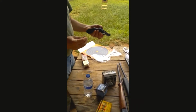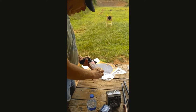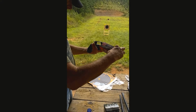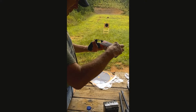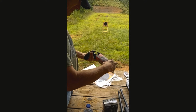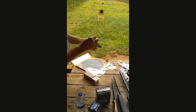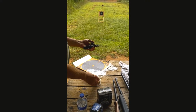He's loading up with these rounds, the Norma Range and Training 38 Special Full Metal Jacket, 158 grain, 329 foot-pounds, and 968 feet per second. I don't know exactly what that means, but we're going to try it. So let's load up. Five rounds go in the 357 Taurus with 38, because it's five rounds. And then we're going to start shooting.